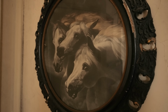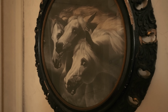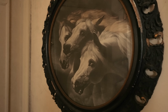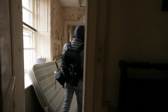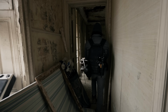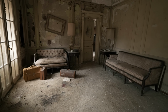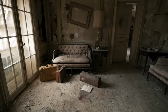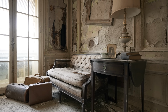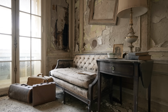Mansions always have the creepiest paintings. Like they've got to be doing it on purpose. These look like horses from beyond the grave. Some more old furniture and lamps. And luggage. These are cool. Wow, this room feels like a time capsule. This is pretty amazing.